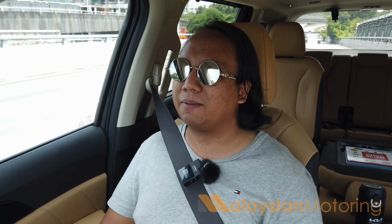So would I recommend one? Absolutely. If you want a large MPV that doesn't look like a large MPV, has all the practicality of a large MPV, and the performance of a cruise missile, this is the car for you. And if you don't want any of those things, what's wrong with you? In any case, that's been our review of the 2022 8-seater Kia Carnival CKD locally assembled in Kedah.